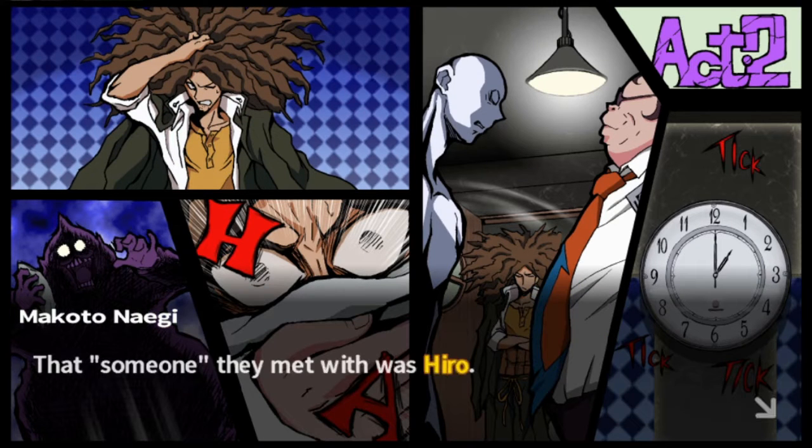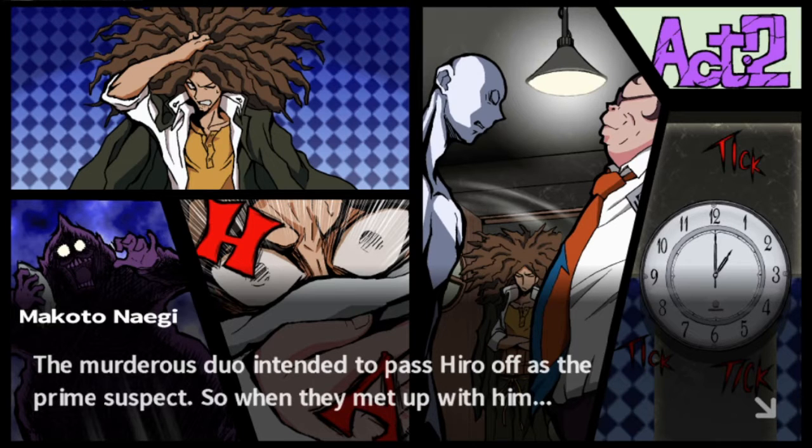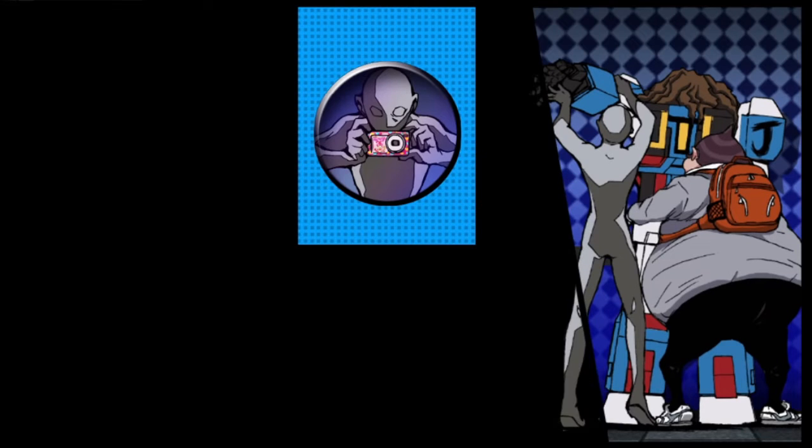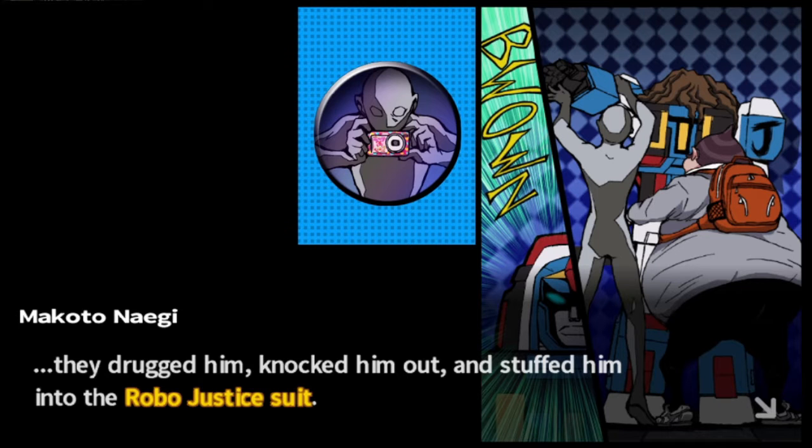The killer convinced someone to meet them in the rec room last night at 1 in the morning. That someone they met with was Hiro. The murderous duo intended to pass Hiro off as the prime suspect. So when they met up with him, they drugged him, knocked him out, and stuffed him into the Robo Justice suit. Yep.